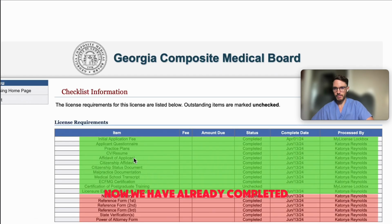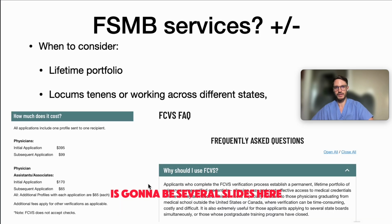Okay, so now we have already completed all these different documents. Here you can see we already talked about malpractice, medical school transcript, ECFMG. I skipped the postgraduate training, and we also spoke about licensure examination score. Let's go back to the postgraduate training. It's going to be several slides here.